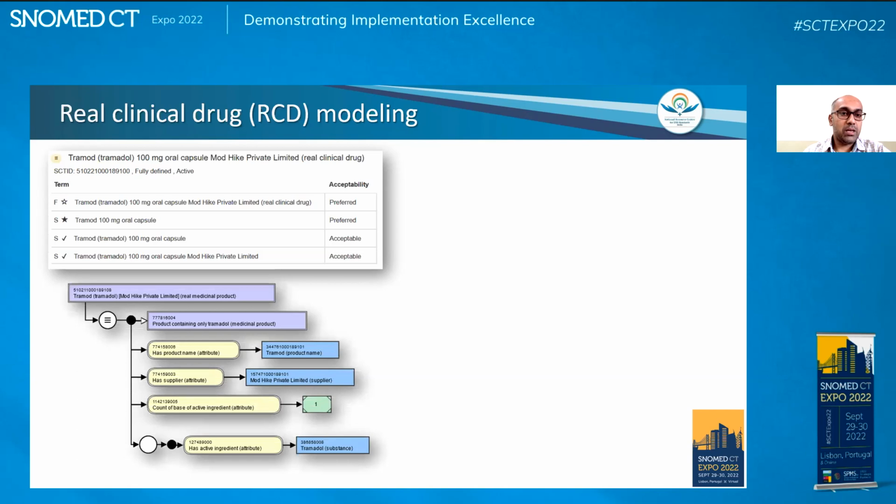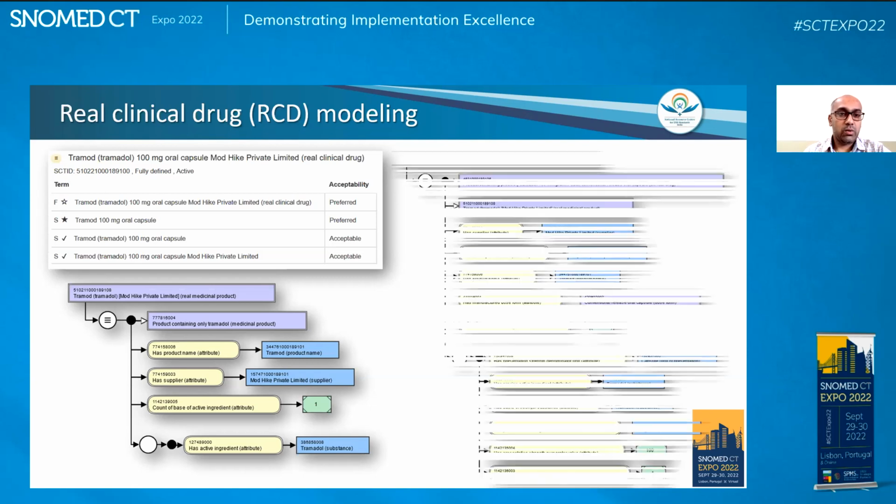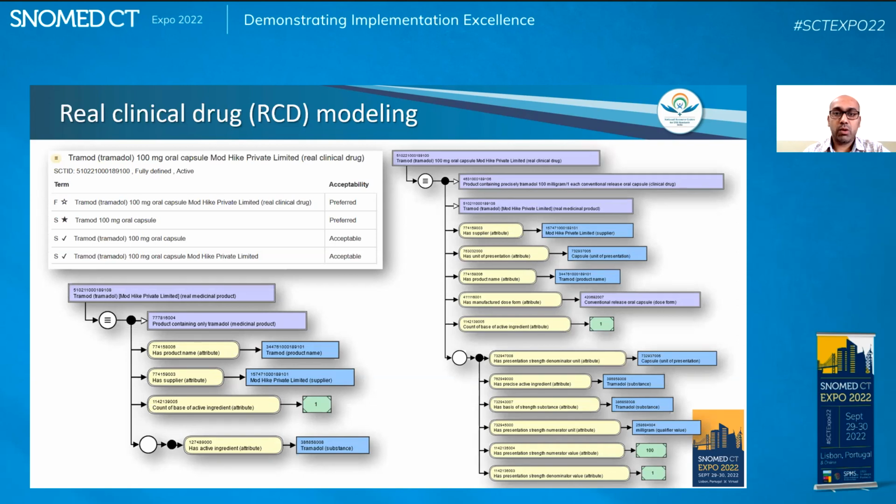This is the example of a real medicinal product, which has linkages for the product name and the supplier name, and this is how the modeling diagram looks. If I show the RCD's modeling guide, this is the modeling diagram for a real clinical drug, where there are linkages to the clinical drug as well as the real medicinal product, and the other additional attributes for the RCDs.